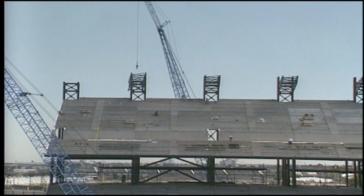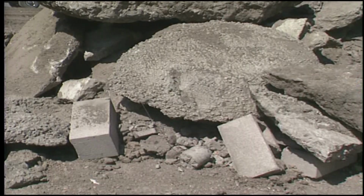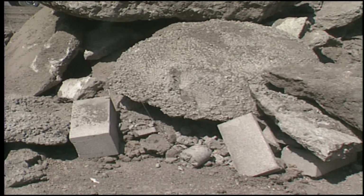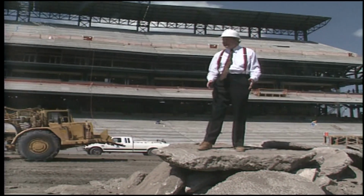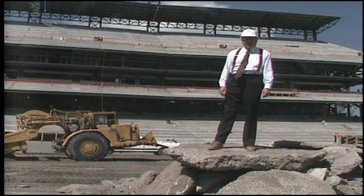Today, steel workers are close to finishing the major work. Just a week ago, there was junk like this all over the infield. Now, things are moving very quickly, and even the infield is starting to look like a ballpark.